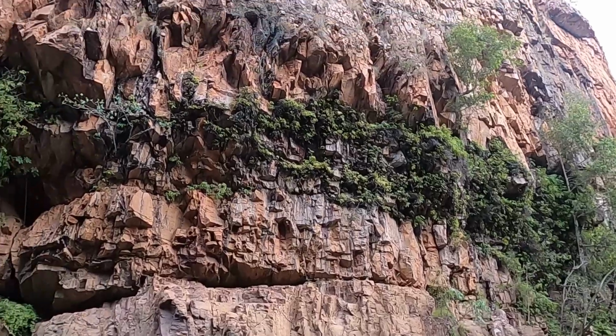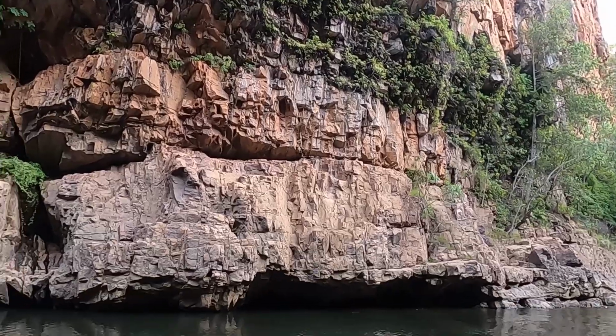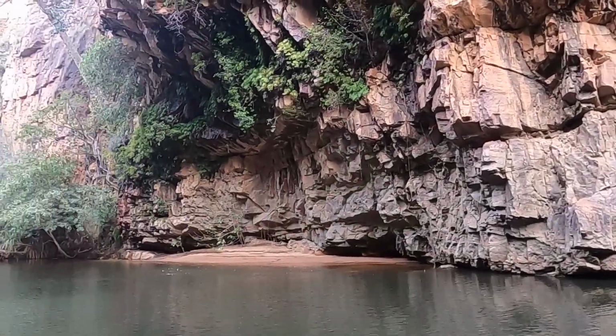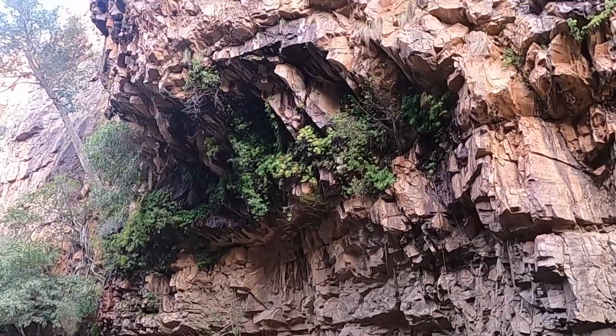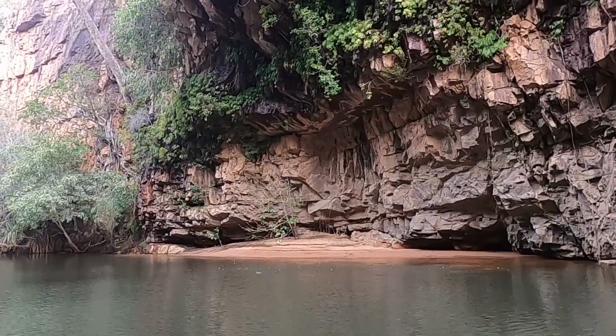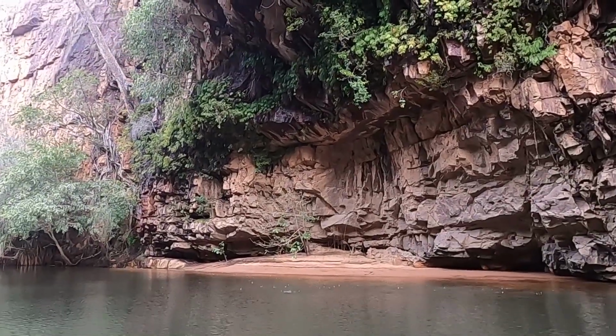And every wet season, that swamp fills up with water, and the sandstone, it'll act as a sponge, and it'll absorb the water from the swamp. And the water will seep right through the sandstone from the top, come out the bottom here. It takes a very long time for that water to seep right through the sandstone.